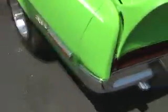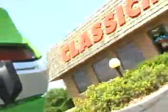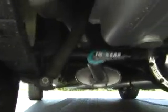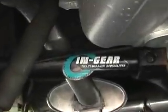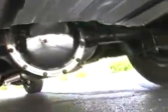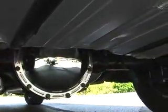Let's get a look. Well, let's start back here. Let's get a look underneath. Gas tank is fresh, new. The exhaust is new. That's the sticker from the rear end. In gear transmission specialist. And there I am in the pumpkin cover. Scooting along to the front.